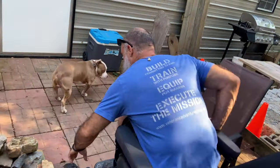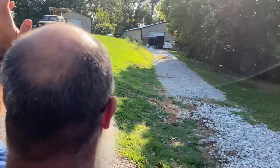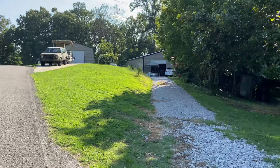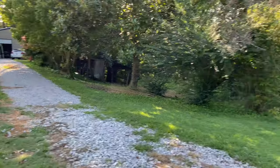The compound starts at that end of the fence, all the way down that fence line. I own all the property from that big tree right there going that way over. So from the road all the way over and inside all the way down this road and back in. So we've got 7.5 acres to play with out here at the compound.